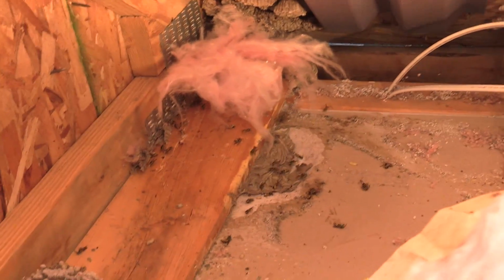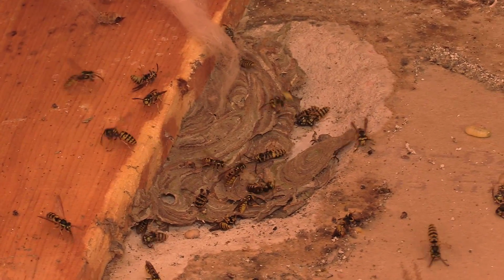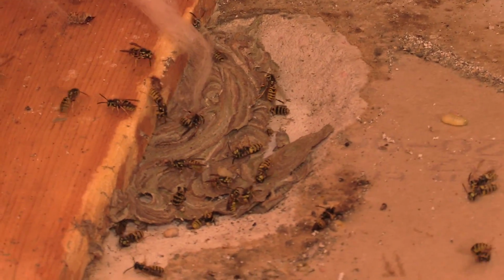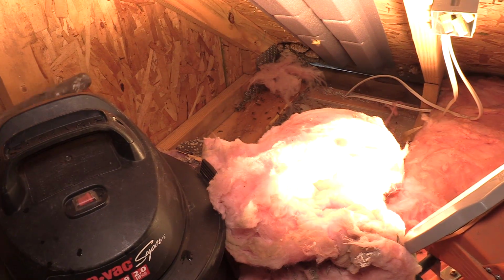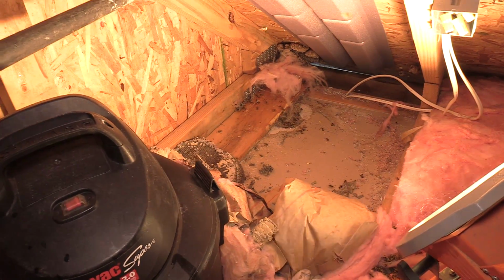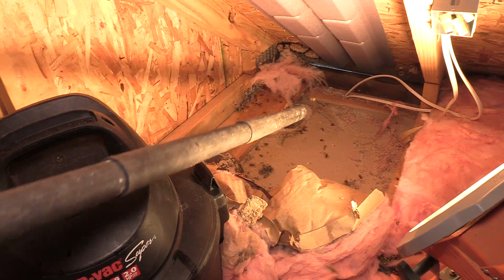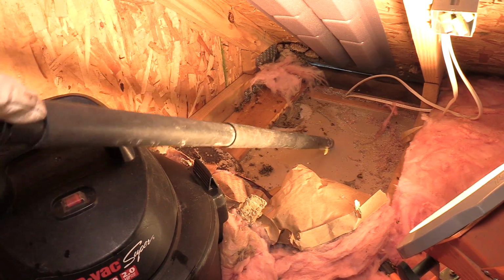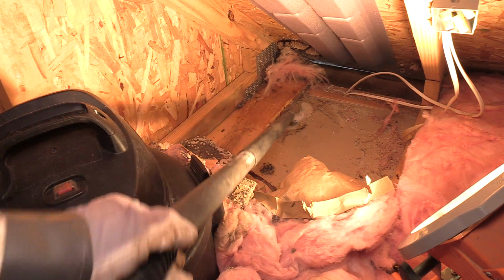So they're chewing away at the drywall here, down into that bedroom that's just below here. So we're going to vacuum up as many as we can here and get this comb out of here. Much better. So my usual technique is to vacuum up as many as I can, and then once the nest is actually pulled out, I'll go and spray the black flag down in the soffit, and get that out of there.